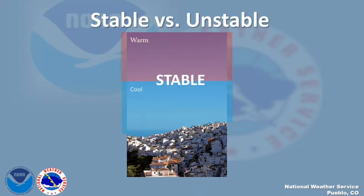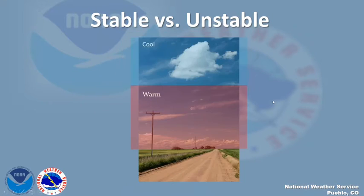This illustration helps, again, illustrate the process, stable versus unstable. So now we've got another situation. Now we have cool air over warm air. And now will this balloon rise? Give you a second to look at the image here before I start the poll.